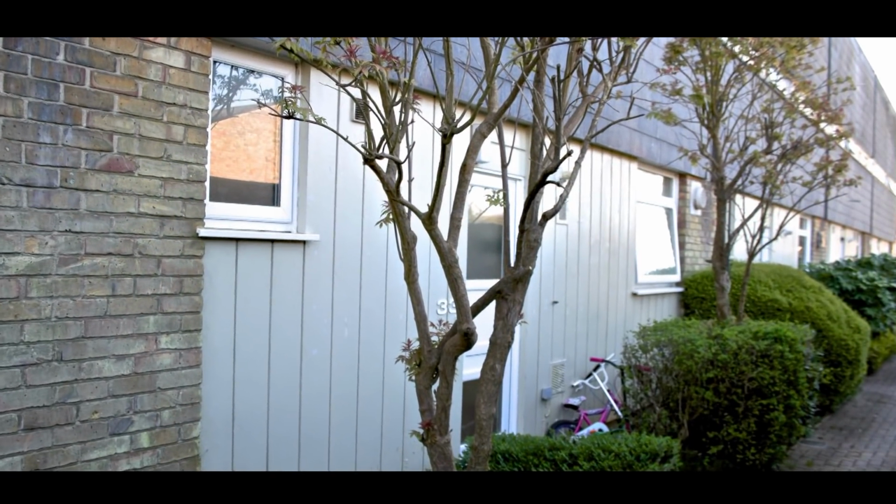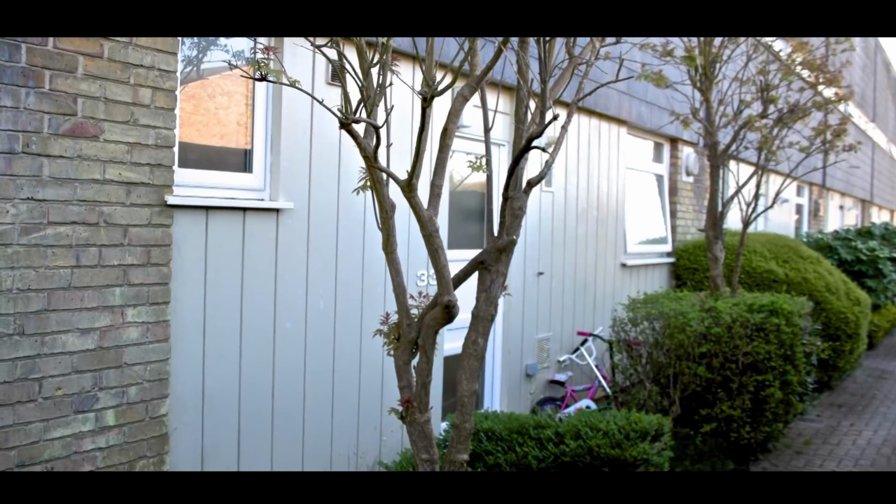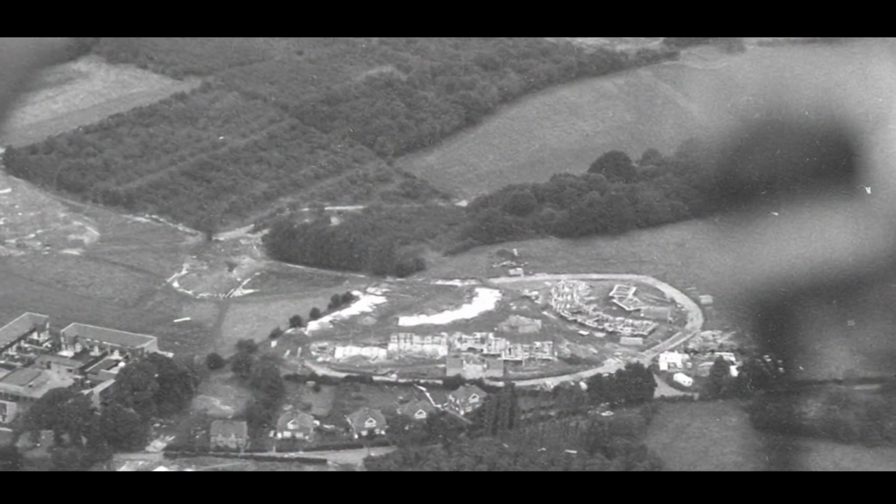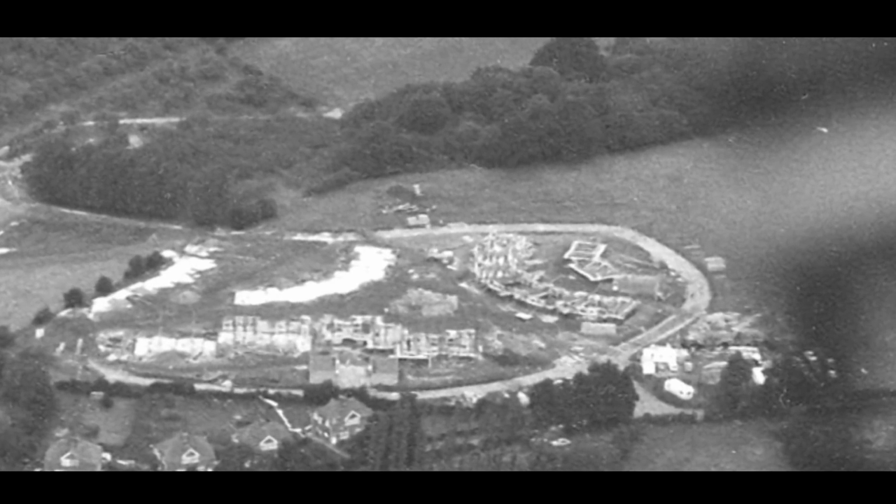So we moved into a Span show house on Knightscroft, and I did my growing up here. The building work was still going on all round us. In fact, we were one of the earlier houses in Punchcroft, and I can remember watching the army of labourers outside the front raking and profiling the landscaping.